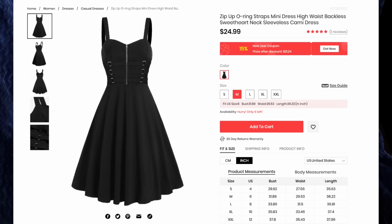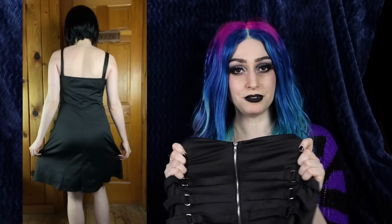Next up we have the zip-up O-ring straps mini dress high-waist backless sweetheart neck sleeveless cami dress for $24.99, and I got size medium. I love that this is a variation on the little black dress. This has a little bit of spice with the O-rings and the straps in the front as well as the zipper, but it's toned down enough to where you can dress it up using just about anything. A fun sweater, a harness belt. The front of this dress is double layered, which I really like because it makes it feel more sturdy.